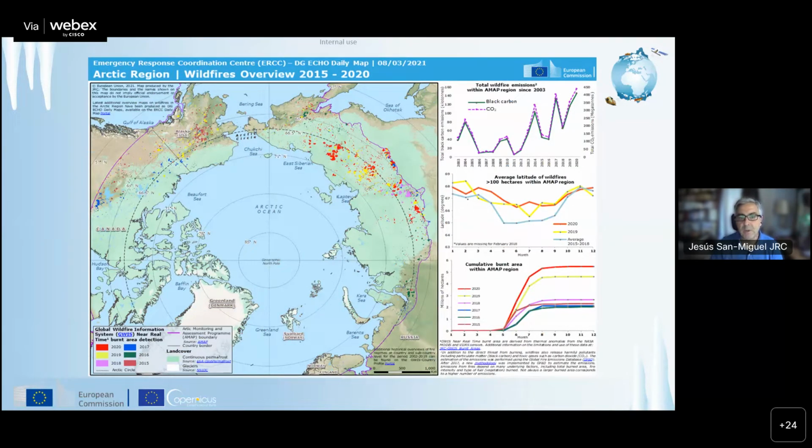Similar analysis of emissions, and an interesting analysis of the latitude of fires that were occurring in the middle graph. And you can see how the latitude has increased in the last years. So we are having fires in higher latitudes than the fires that occurred in previous decades. And below, the cumulative graphs of burnt areas. This was produced in 2021. And the final example, please, next.